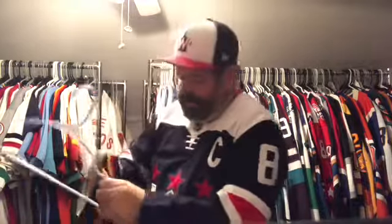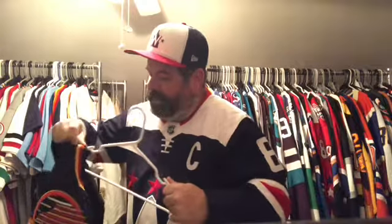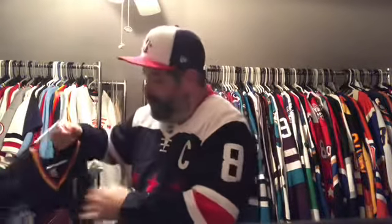We are live. But as you can see, everything is now stitched on these jerseys. It's not heat pressed. And again, shout out to Mitchell & Ness for making that change. That's one of the biggest things people complained about. And again, it's a change that Mitchell & Ness didn't have to make, but they did. So I give them credit for that.